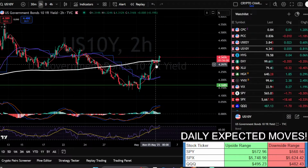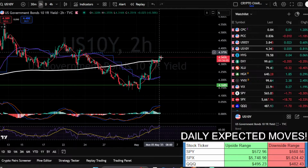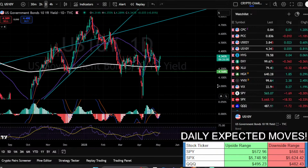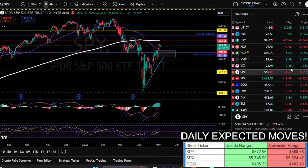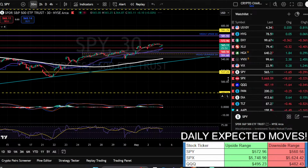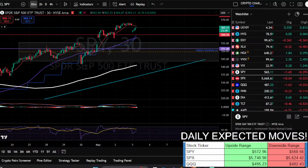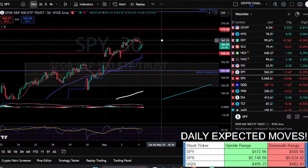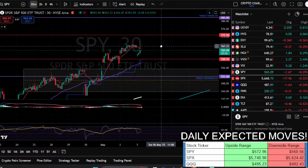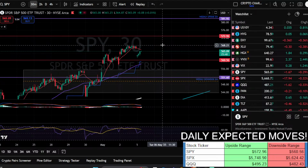10-year still trying to turn back around. Still, 2-hour pullback looks likely. We'll see if this is changing in some way, but if this starts to take off, it's not going to be a good thing for the market. Maybe initially you see them go up together, but these are some of the lies that we pay attention to. They can go away. The most important thing is price action for what you're actually looking at: the price action for the SPY, price action for QQQ, your reasons for a trade.